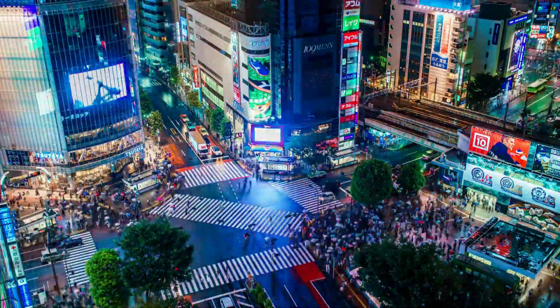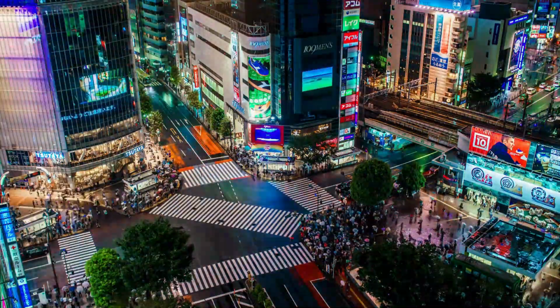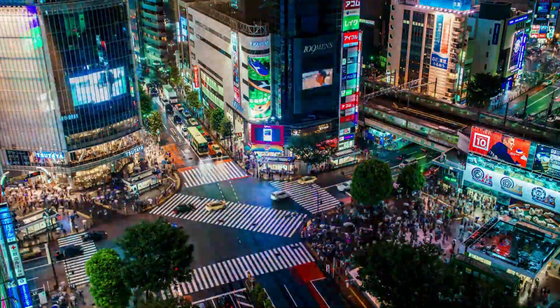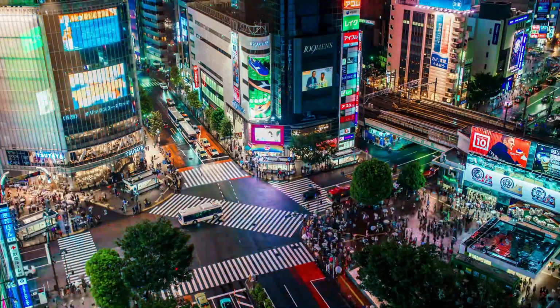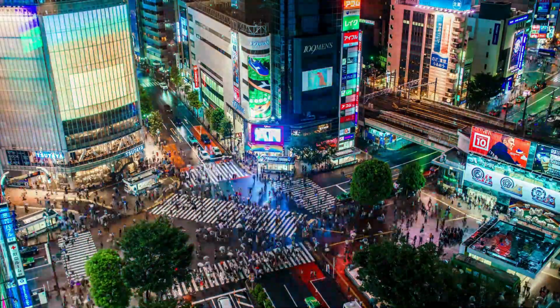And if you have watched Tokyo Drift, there is a huge crossing, and the same experience, because I am a huge fan of Fast and Furious Tokyo Drift, and I recalled all those memories by going to the famous Shibuya Crossing. Try to go during the night because the view is 10 times better than what you can experience during the day. And Shinjuku's Godzilla statue.